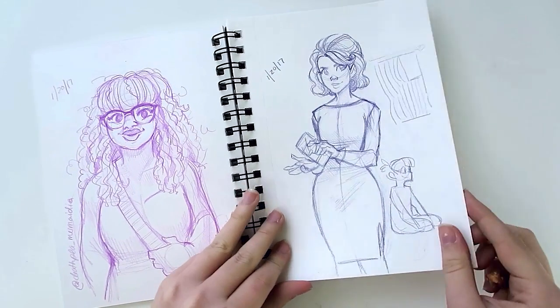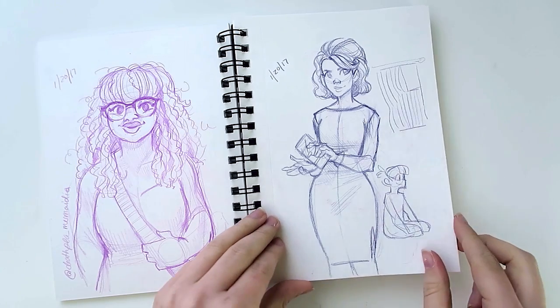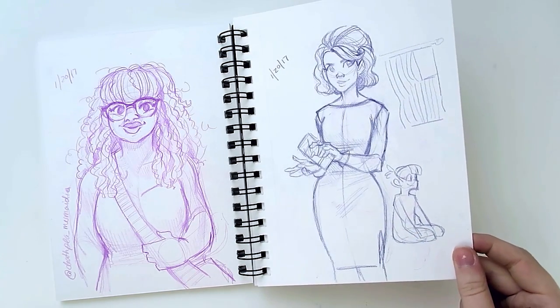This one I drew on Inauguration Day. It was just all the pretty dresses, and I really wanted to draw something classy, sort of like Jackie Kennedy, so that is what inspired that, and a little sitting manga girl.